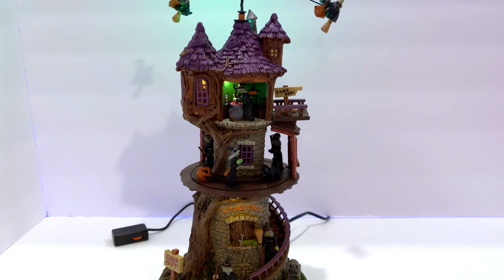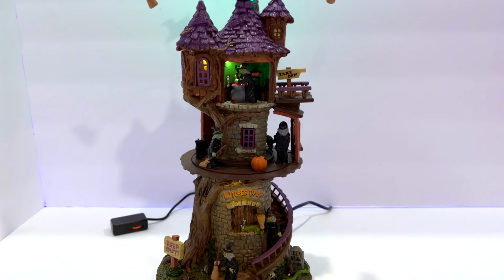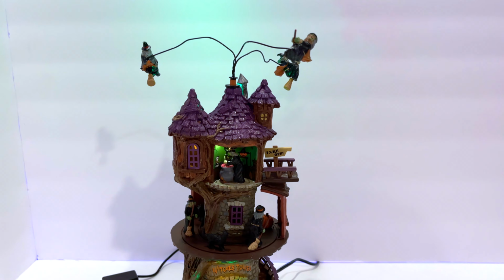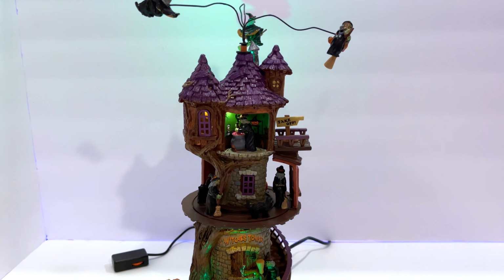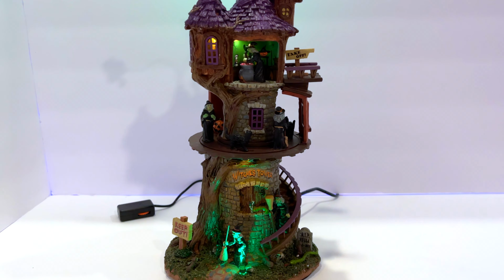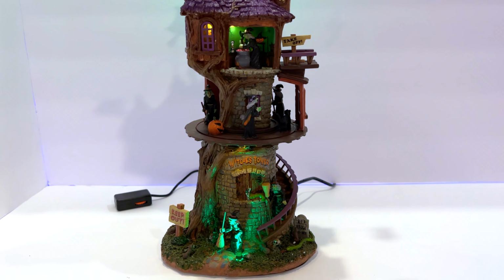But overall, it's unique. I like that. It's different than a lot of the other ones out there. And, because they're witches, it can go in a lot of different places in your village. So plenty of opportunity to be creative there, whether it be in the middle of a graveyard or somewhere else in your village. There's just so many opportunities.